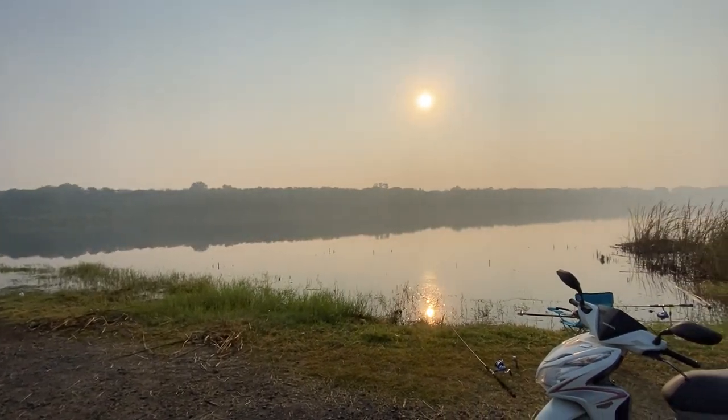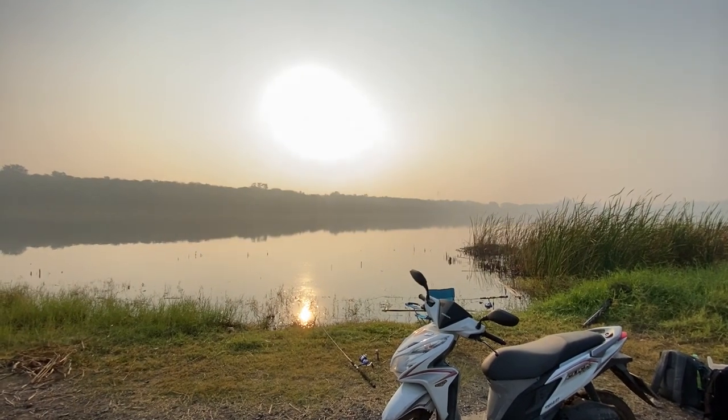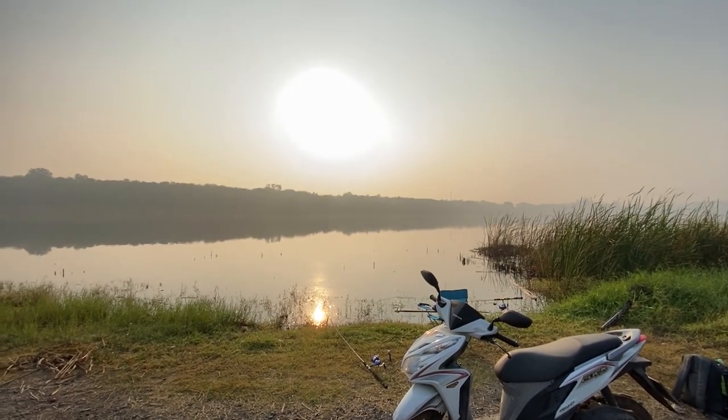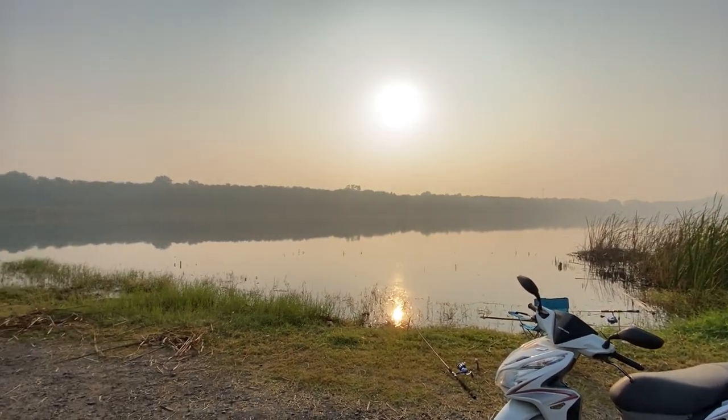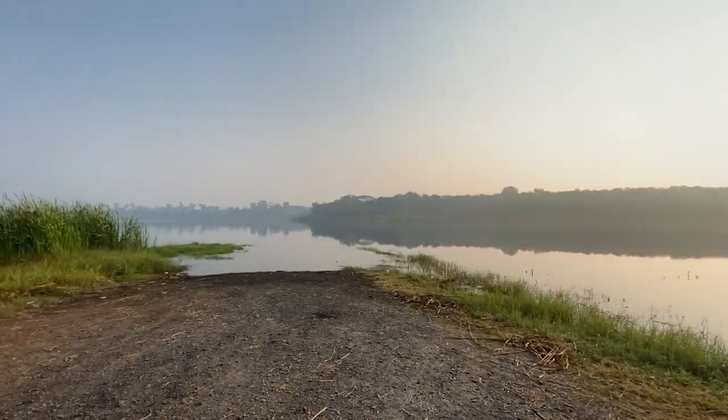Welcome to the old gravel pit. This lake is now mainly used for jet skis. This lake is truly massive. Looking at Google Maps and comparing it to Bungsamran, it's somewhere around 6 to 7 times as big as Bungsamran, the new Bungsamran.